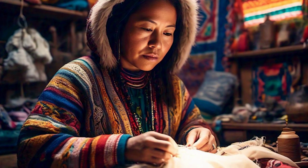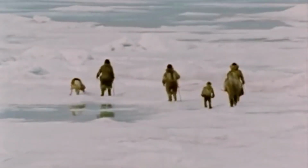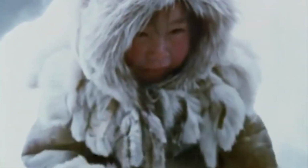Young Inuit would spend years learning these techniques, understanding that their very survival could depend on the quality of their stitching. A poorly sewn seam wouldn't just be uncomfortable. In the Arctic environment, it could lead to frostbite or worse.